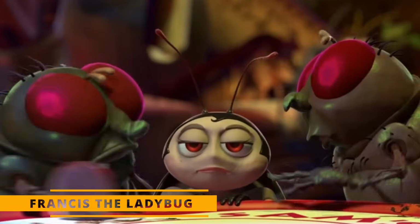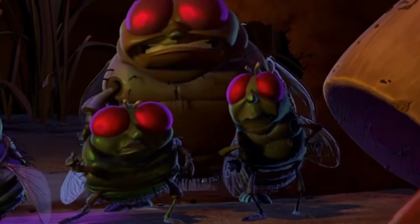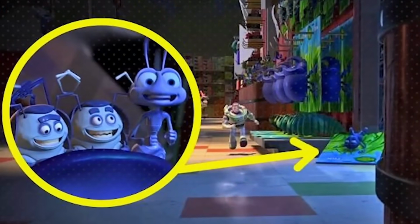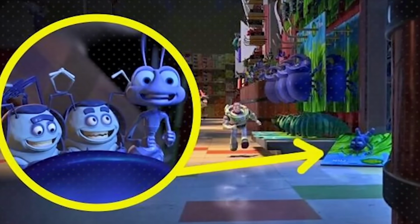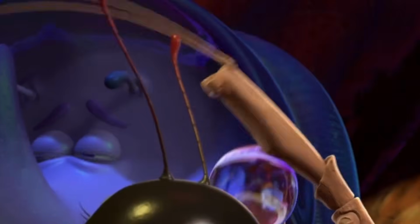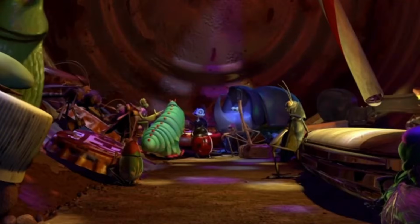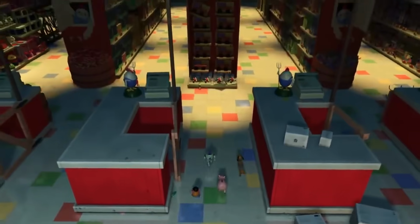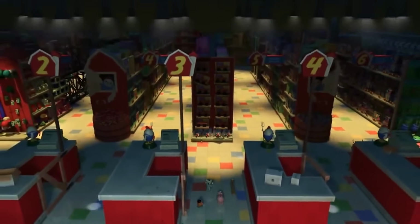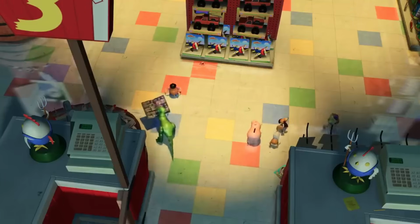Number 3, Frances the Ladybug. Frances, the sassiest ladybug from A Bug's Life, pops back up for a blink and you'll miss it cameo in Toy Story 2. Instead of buzzing around with lines, this time he shows up as a toy tucked in the background. It feels like Pixar's way of reminding us that Frances is still hustling for screen time, even without dialogue. The attitude might be missing, but the presence is enough. Honestly, if any bug deserves a surprise cameo, it is definitely Frances.